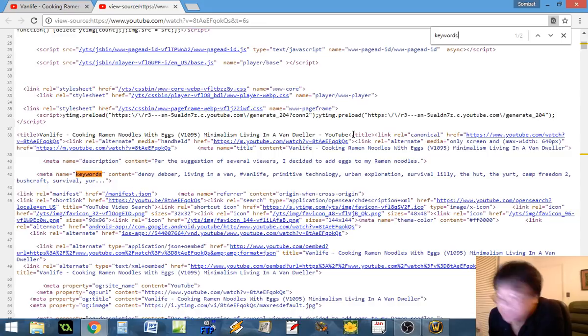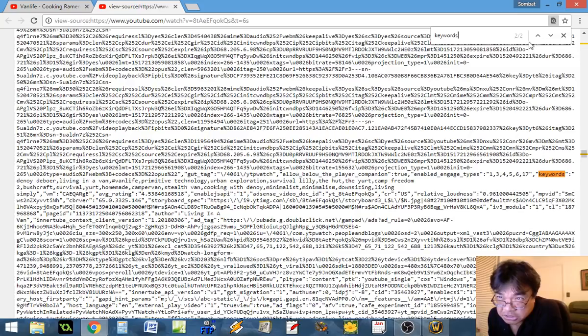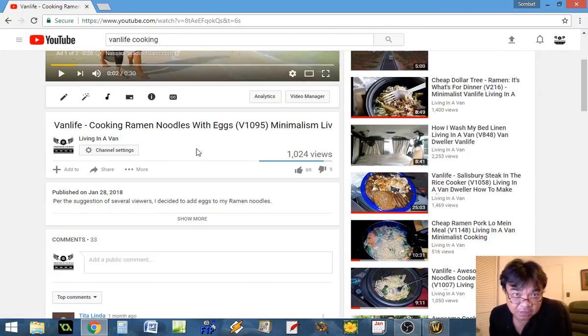some, but see how it cuts it off? That's not all of it. So we're going to go to page 2, which usually only has 2 pages. And here again we see the keywords, and it says Denoy DeBoer, living in a van, van life, primitive technology, urgent survival, survival lily, the hut, the yurt, camp freedom, bushcraft survival, yurt, homemade camper van, stealth van, cooking with Denoy, minimalism, downsizing, living in a van, living simply. Okay, we're living simply.